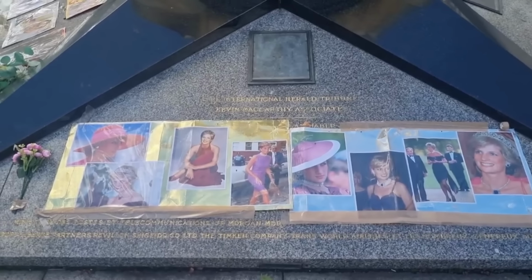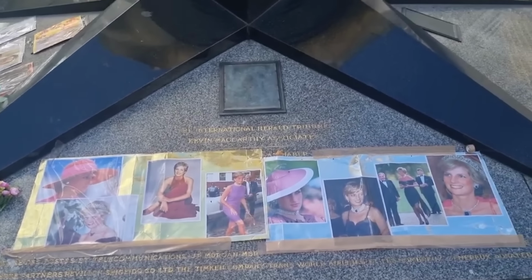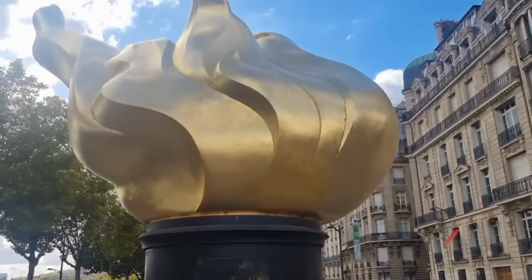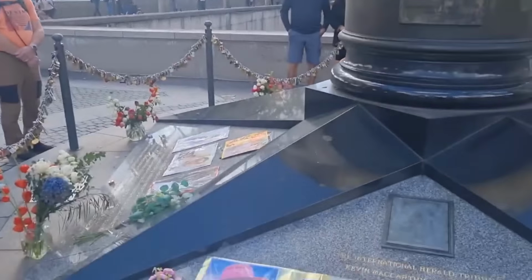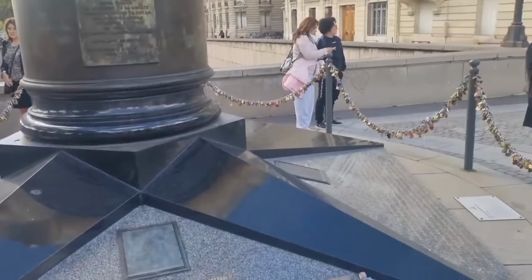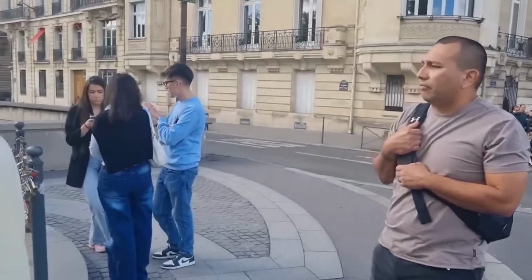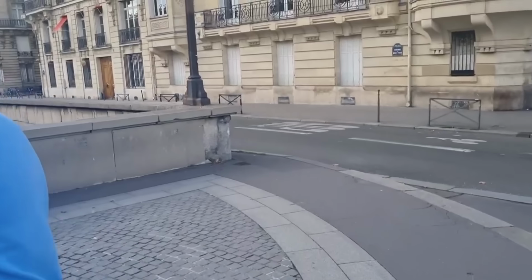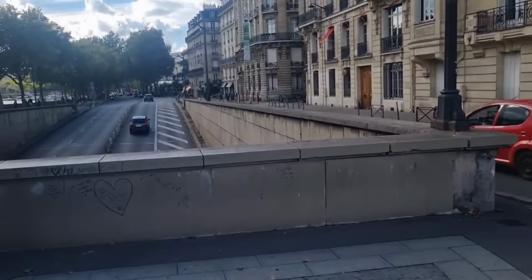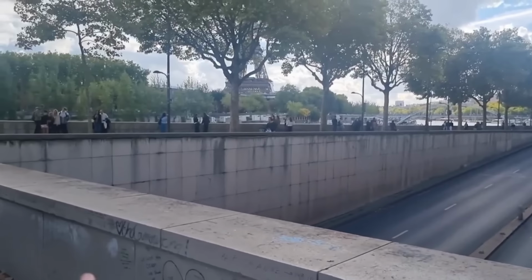Okay, a bit of a sad one, this one, but this is obviously a tribute to Princess Diana. I think this is a Flame of Liberty, they call it. Just here. Background's the Eiffel Tower, and I think the reason this is here, I'm just going to go around the side here. I think the reason this is here is basically, I'm assuming, unfortunately, this might be the tunnel where the crash was. I'm just assuming that, not 100% sure. There's the Eiffel Tower in the background.